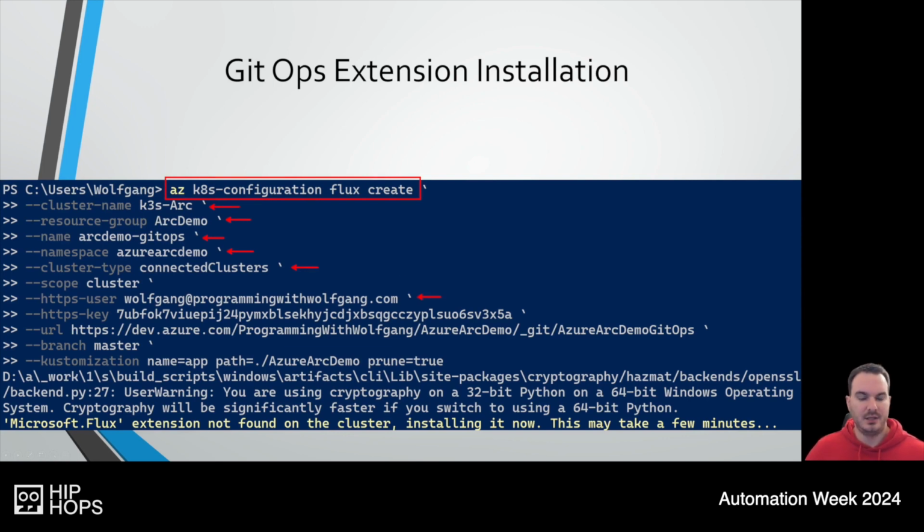Then we're going to provide a user and the previously generated access token, then the URL to our Git repository, on what branch the agent should monitor, and then the path to a customization file. I'm going to talk about it more later, what this file is and why we need it.